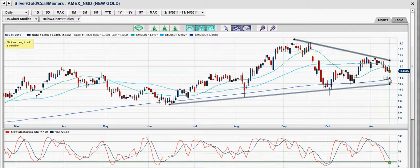New Gold, same story here, except I would wait for it to go through this 200-day moving average, and for it to touch this trend line right here. This would be a great buy-in at around $10.50.